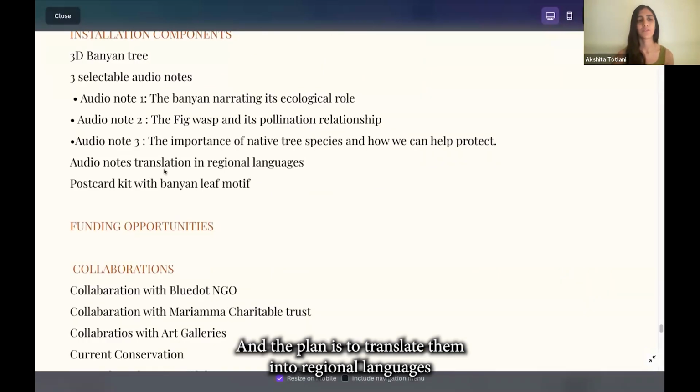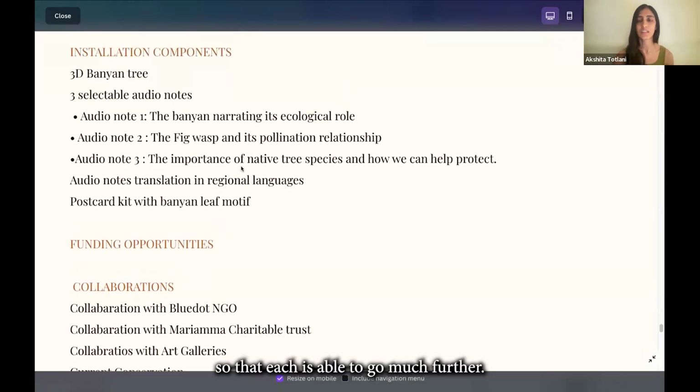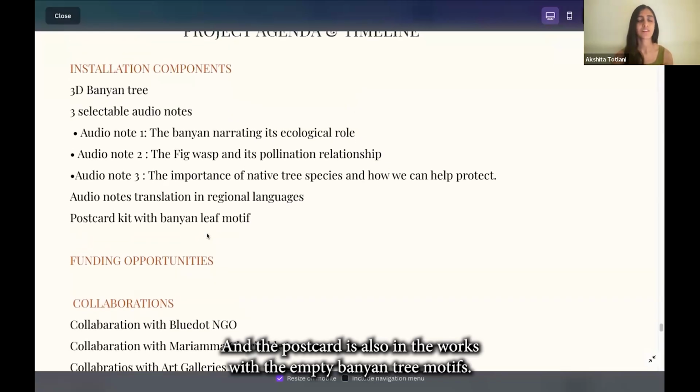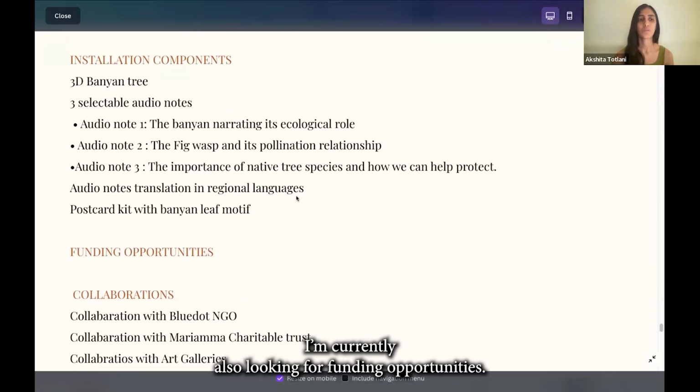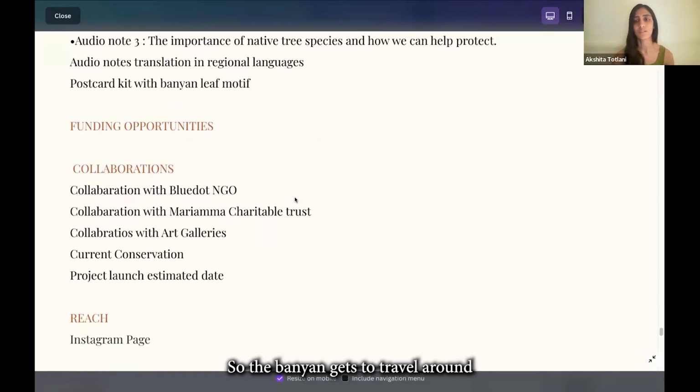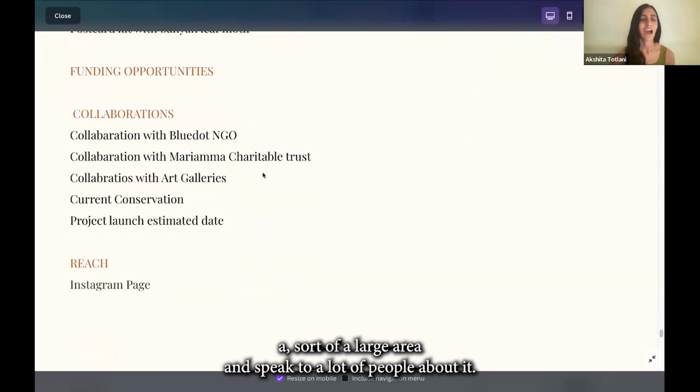And the plan is to translate them into regional languages, so the reach goes much further. And the postcard is also in the works with the banyan tree motifs. I'm currently also looking for funding opportunities so the banyan gets to travel around a large area and speak to a lot of people about it.